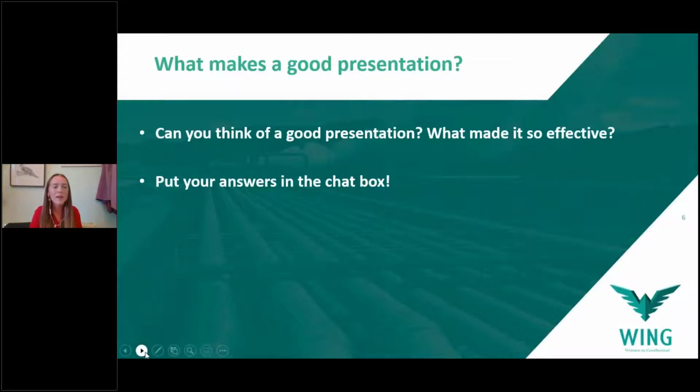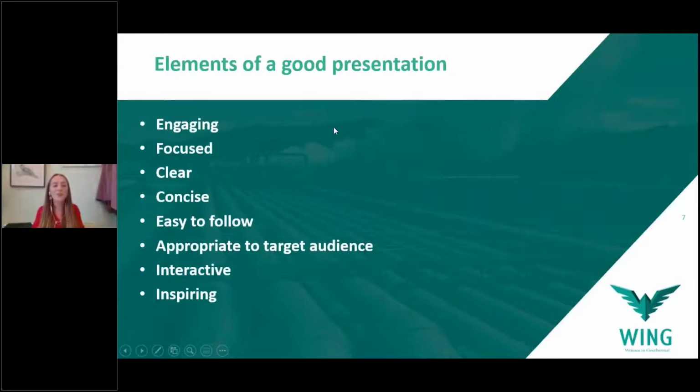Okay, so moving on. The elements I picked out for a good presentation, engaging being my top. I think it's really important when giving a presentation to engage your audience. You need to make it interesting. You need to make sure they're engaged in what you're delivering, and it needs to be focused. It needs to be clearly laid out and structured so that your audience can clearly follow your presentation flow. It needs to be concise and to the point, easy to understand, and appropriate to your target audience.